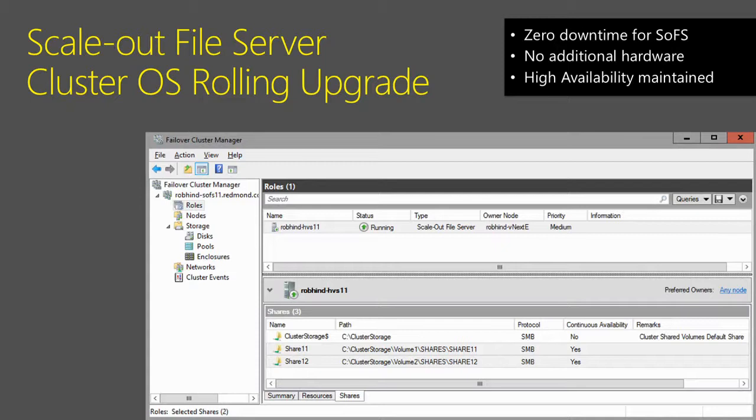We should call out that the rolling cluster upgrade process works both for scale-out file server and for CSV. So while we want you all on scale-out file server, for those of you who are using CSV, we've got you covered as well. The first scenario I showed you was a CSV cluster, all one cluster. We rolled that one.